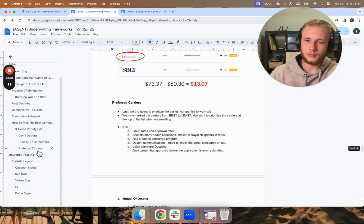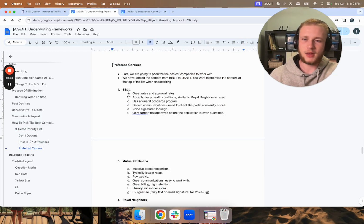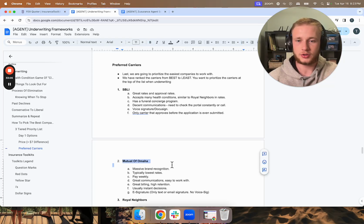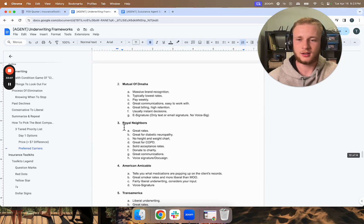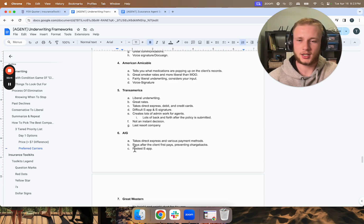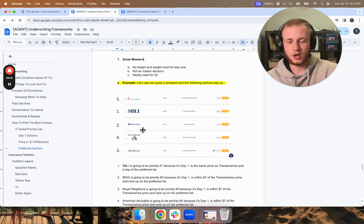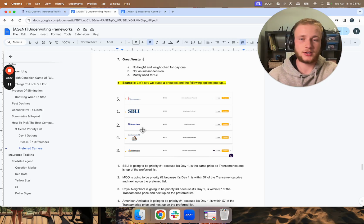So preferred carriers. I'm not going to go through all of these different things. These are just nice things to know about each carrier, benefits or downsides to each one. At the top of the list, we have SBLI. This is always our go-to if it's close. Then we have Mutual of Omaha, Royal Neighbors, American Amicable, Transamerica, AIG, and Great Western. At the time of filming this, we have 7 carriers. When you're watching this, we may have more, we may have less, who knows?